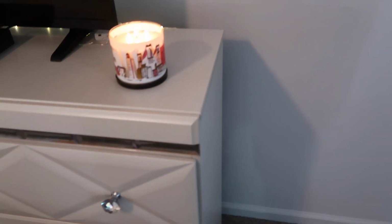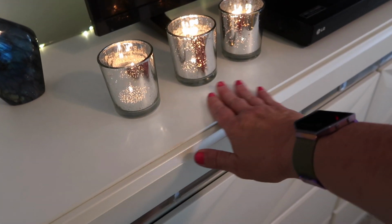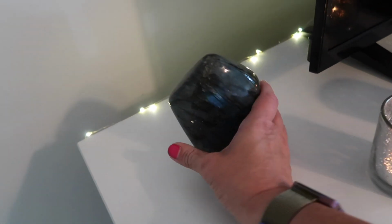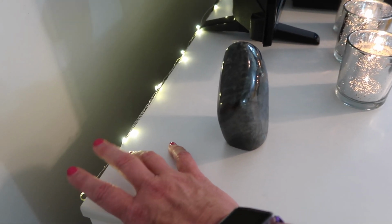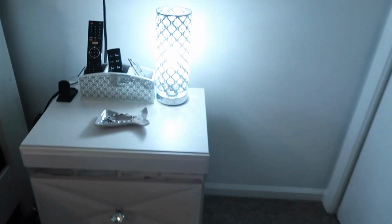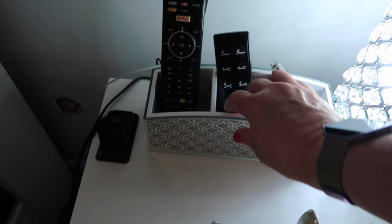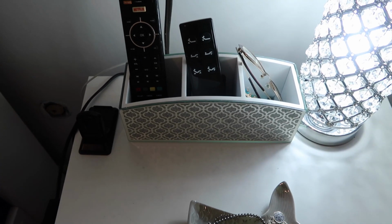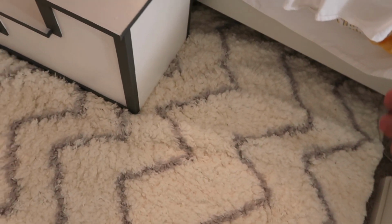And of course we have a Bath and Body Works candle. These 3 little candle jars, I got these at the Dollar Tree. This crystal I picked up at a local crystal store, and I have these little lights that I picked up, I can't remember where I got these. Maybe at Five Below or Marshall's or someplace like that. Over here we have another little mermaid jewelry holder, and here are my glasses and my remote holder. I picked this up at TJ Maxx. I just loved this because it had the mirror effect, and this is where I stick my remotes for my TV, etc.